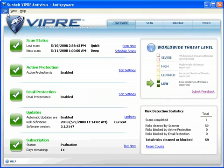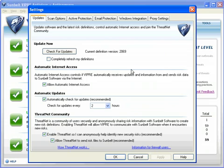You can further customize VIPRE by going to the Settings menu. We encourage you to explore the program and read the documentation. And don't hesitate to contact us if you have any questions.